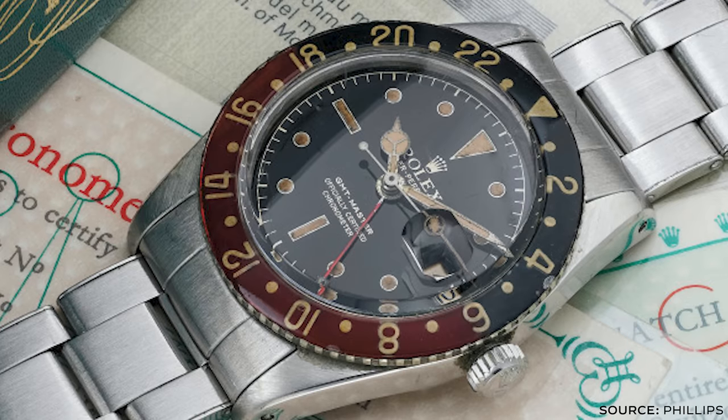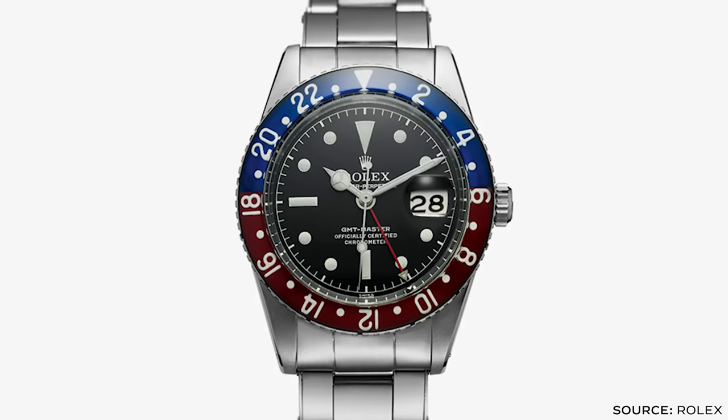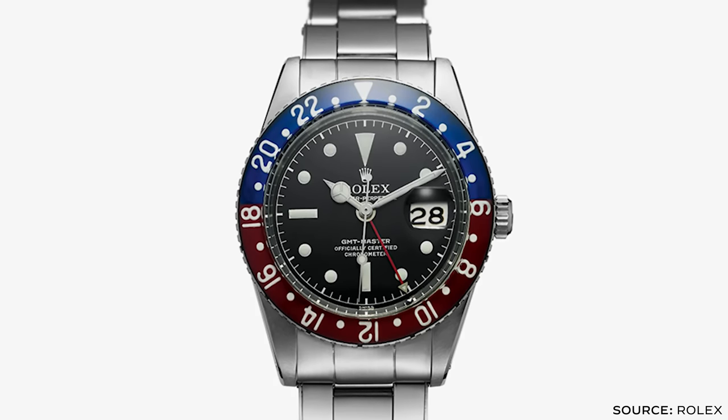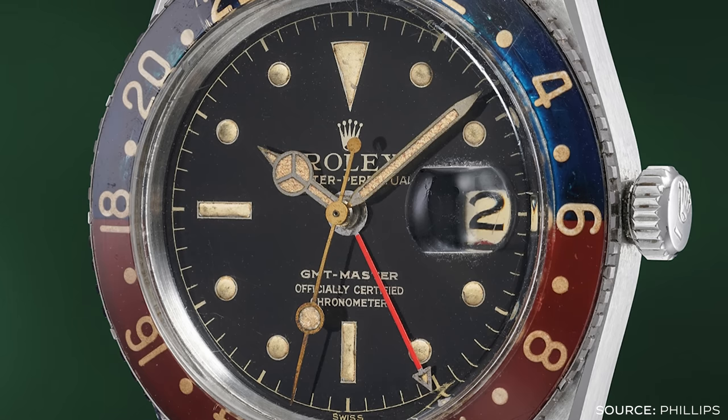But in the 1950s, the GMT was in its formative stage. No crown guards, a smaller case, a more stripped down printing on the dial. It was an officially certified chronometer, not yet superlative. And for the first 2 years, we had an iconic, if short-lived variant, which was the Bakelite bezel. And the Bakelite bezels, you rarely see them today because they just didn't hold up that well. Let's be honest. They were easy to break.